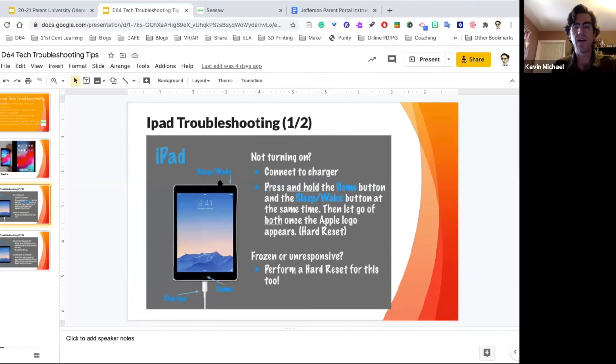You can force the device to restart if it's locked up or frozen by holding the sleep wake button at the top and the round home button on the front simultaneously down for about 10 seconds. It will do a hard reset and force the device to shut down and restart.